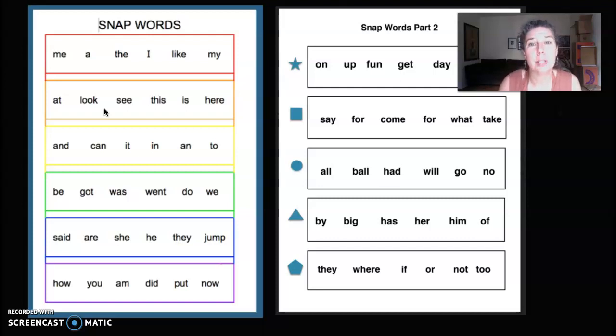We're going to read a new book today, but before we read, we're going to practice some snap words that will be in this text. So are you ready? I'm going to circle them. You tell me what the snap words say. All right.